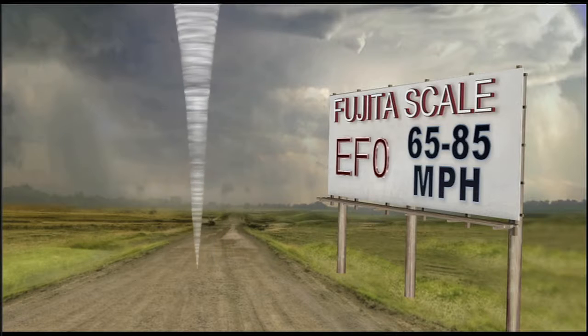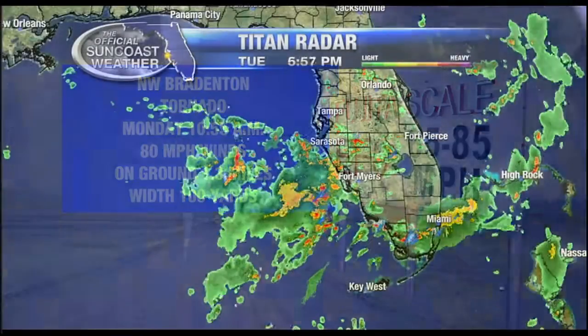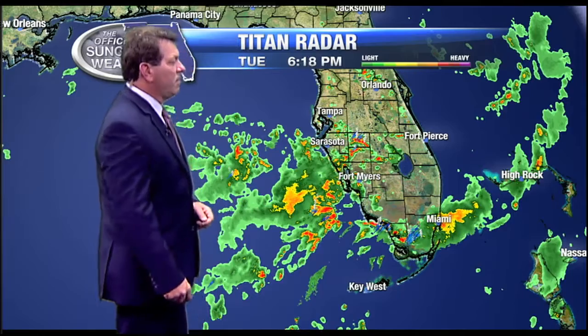Well, the storm itself that moved through Manatee County in northwest Bradenton had winds at 80 miles an hour. It started at 10:55. It was on the ground for 1.3 miles. These are all statistics brought to you by the National Weather Service, who watched it and did the damage report and assessment this afternoon and found it was consistent with a very small tornado.